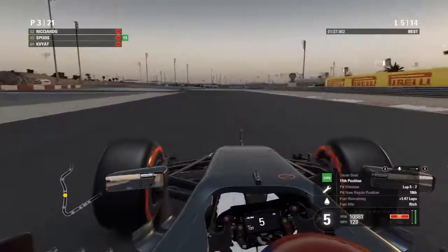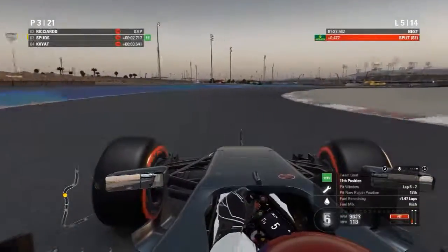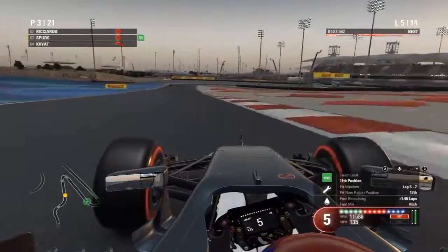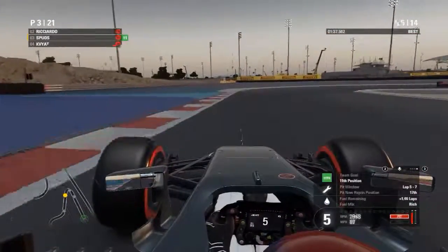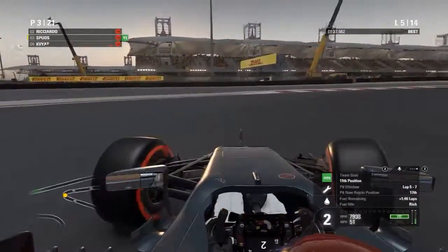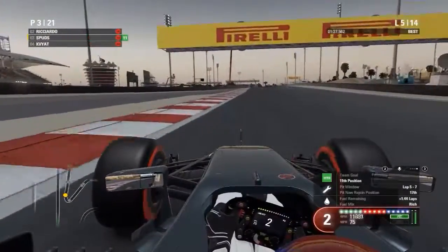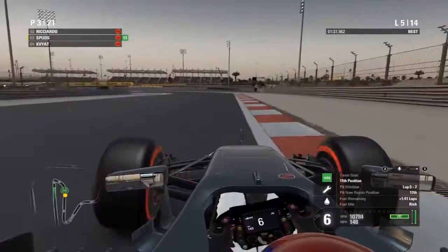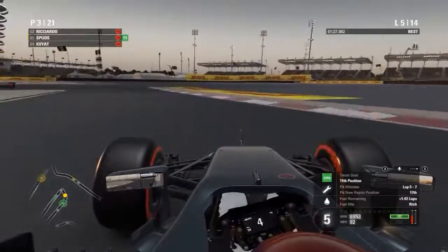This is the lap we're actually going to go into the pits. Currently predicted to come out in 17th, but it's kind of up in the air really because everyone is doing the pit stops at the same time, which they do tend to do in a race as short as this. I mean, 25% distance, it's not very long, to be fair.